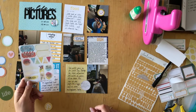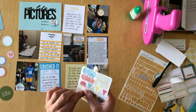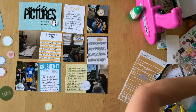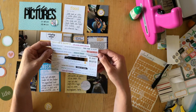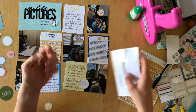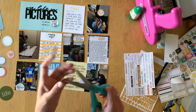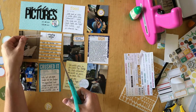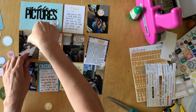Now I'm done with the basic layout. I always wanted to add something to the white space, or dark white space on the top right corner of that photo with my son. But I can't really find anything. I was thinking about journaling, but then I journaled on the card next to it, and I don't have anything more to say. So I'm wondering, what could I add here?